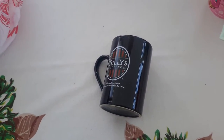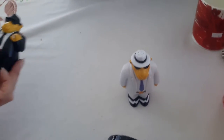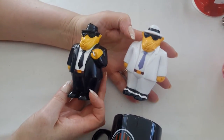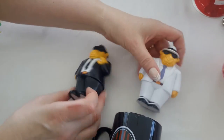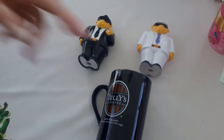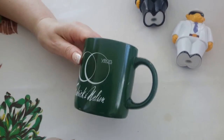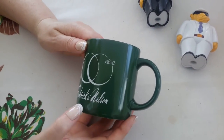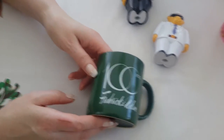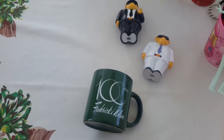Oh, this was from Flea Market Finds in Ocean Shores. It's those Joe Camel salt and peppers. This is from Dream Thrift. It's a 100 year anniversary from Frederick and Nelson, which we sorely miss here in town. We all loved Frederick and Nelson. No more. They were Marshall Field.